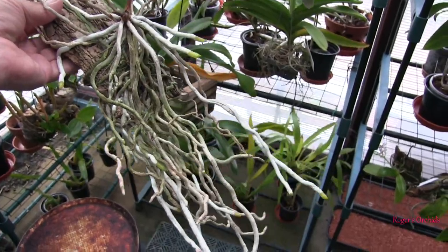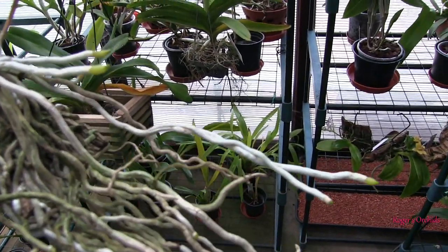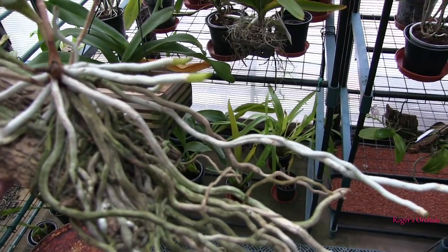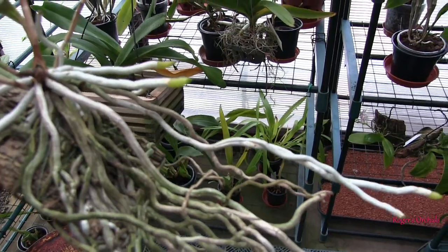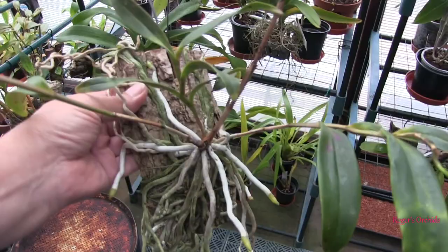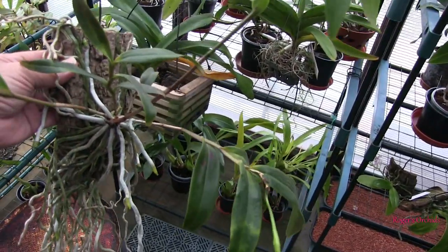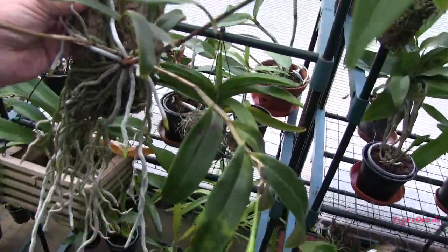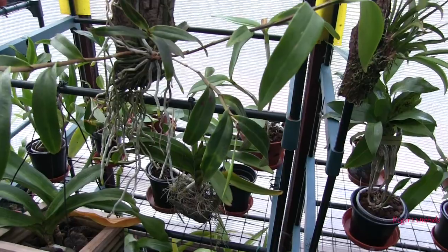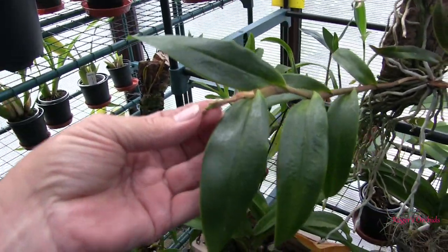Old ones branch out. I've got a root there that's effectively two fused together. Now, that's an unusual sight. It's a single root that then headed off in two directions and stuck together and then spread out again. That's unusual. Another new cane starting, so it's growing well, but the spikes on this extend. They appear to die after blooming, and then they start going green again and start to move.